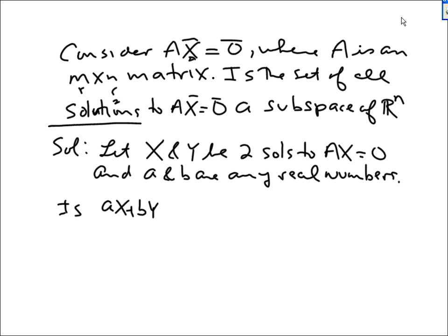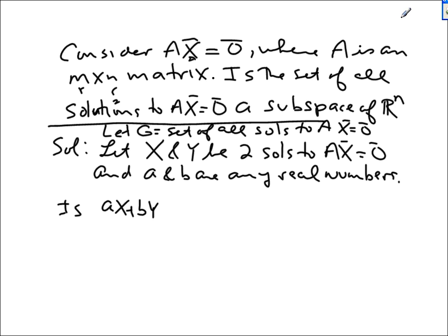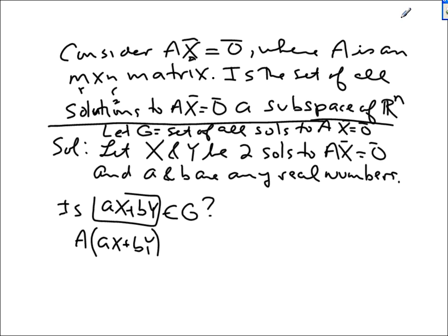Let's just give the set of solutions a name. Let G equal the set of all solutions to AX equals 0. Okay? So is ax plus by a solution? That is, is it in G? I don't know why I chose G, I've been using W. Well, this is a solution if and only if A times it is the 0 vector.